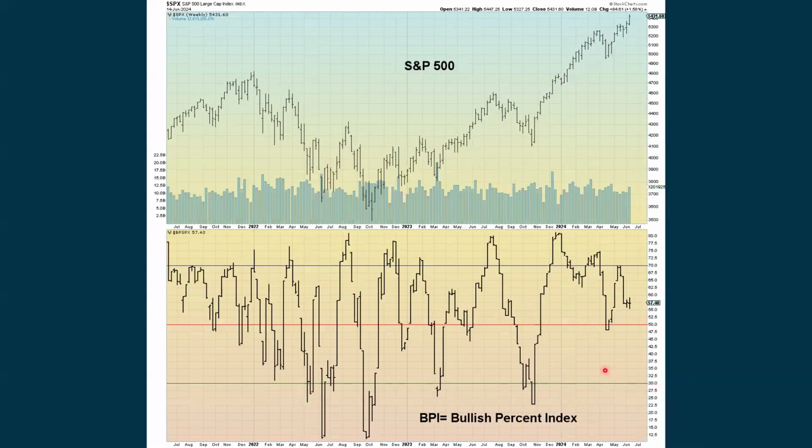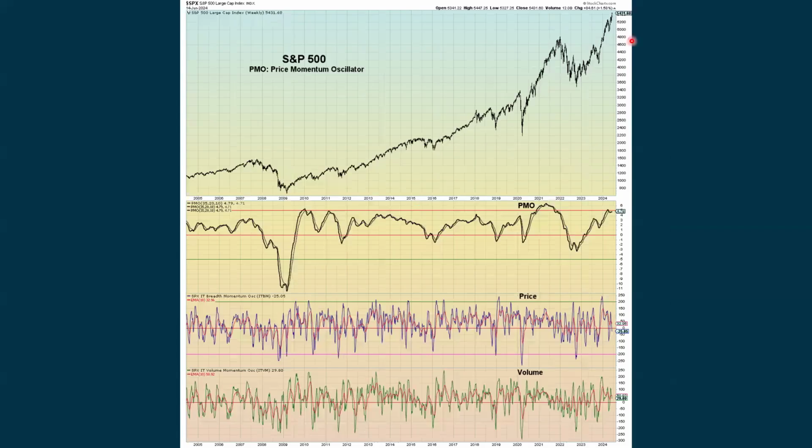The bullish percent index, it hasn't really been moving all that much. We're setting all-time highs with the S&P, but we're just kind of going sideways here with the BPI. We want to see this going back up, and this measures the point and figure buy or sell signals inside the S&P. And with this going sideways and the S&P going up, that just means only a few stocks are really pushing the market higher.